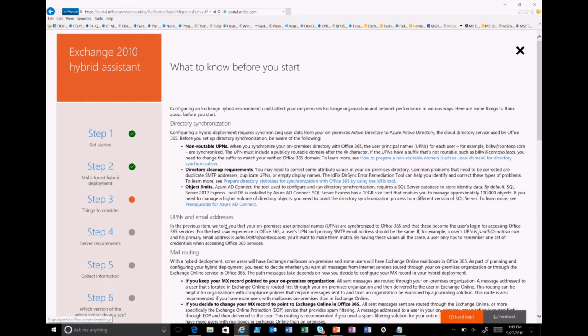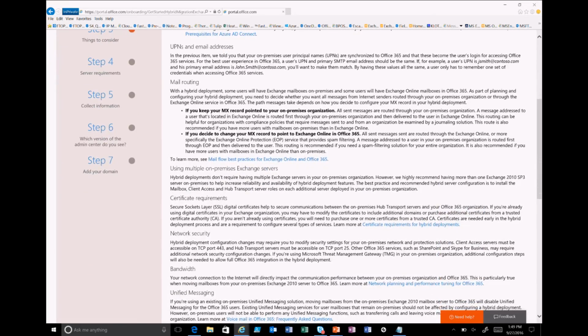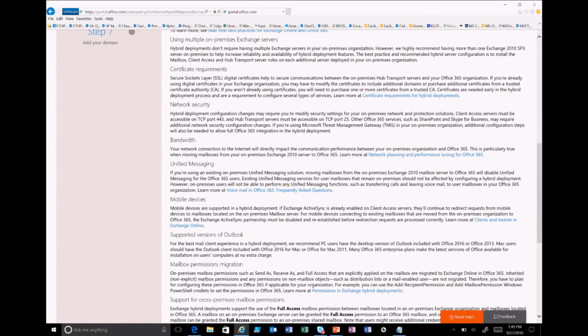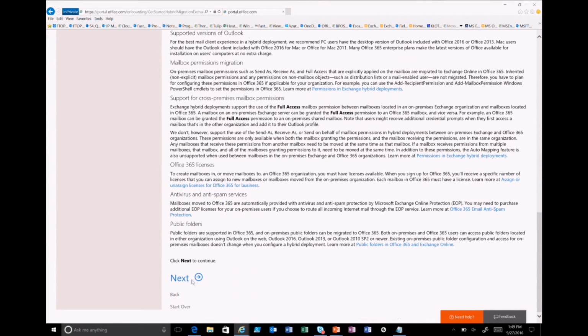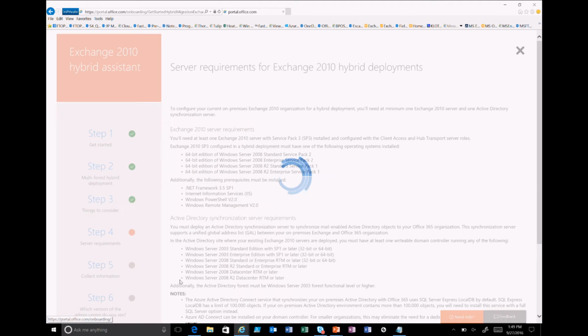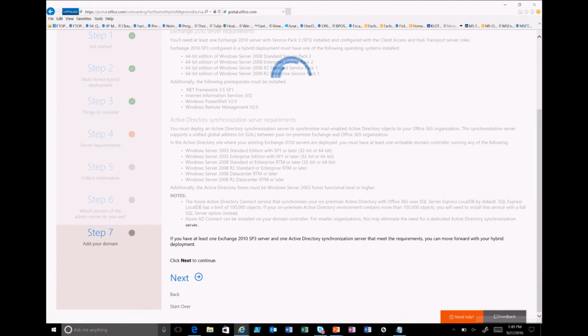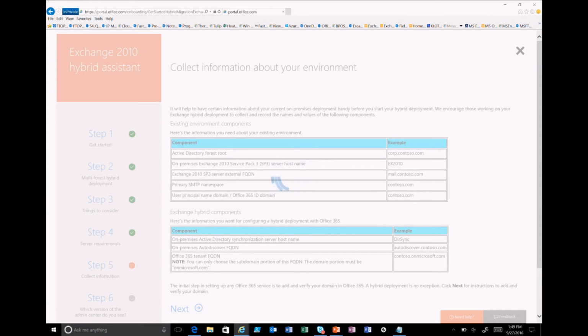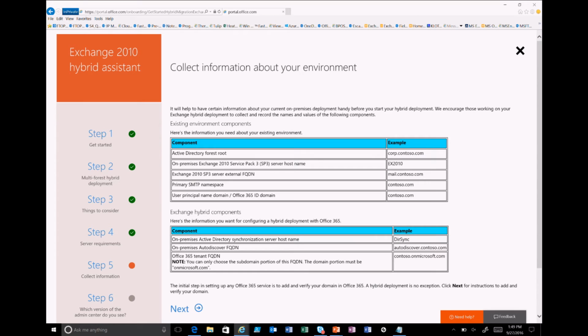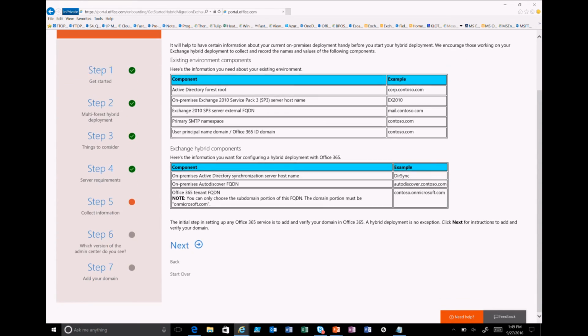And as I continue to go through here, you can see there's a lot of great information. We talked about some of these earlier. What are the certificate requirements? What are the bandwidth requirements? It's designed to help not only walk you through the process, but also educate you along the way. What are the minimum requirements for standing up hybrid? And then lastly, we'll get to the end. And then it talks through, from a domain perspective, what do I need to worry about as far as what domains do I need external, what domains do I need internal, etc.